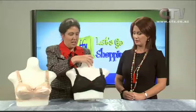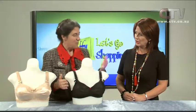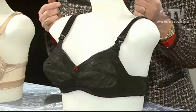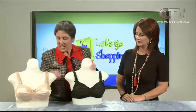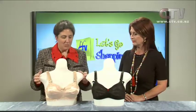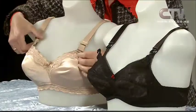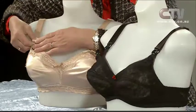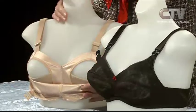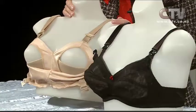And why they open at the front, in case you're all wondering, is so that the bust can be lifted forward and up onto the little shelf in the bra. Right, okay, very clever. And this one, that's our classic bra, which is very popular. And this one is a newer style we've got. It's still got the nice uplift inside, still got the wee directional guides, and a nice shelf to rest the bust on. But it's a softer bra.